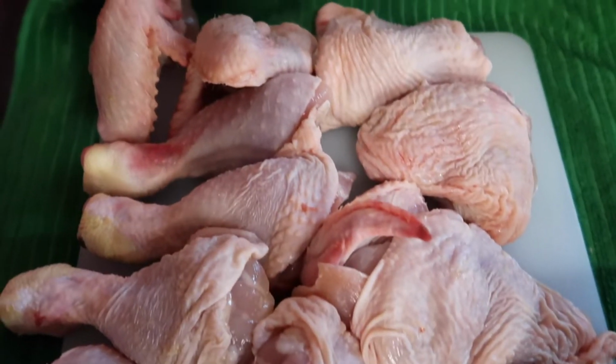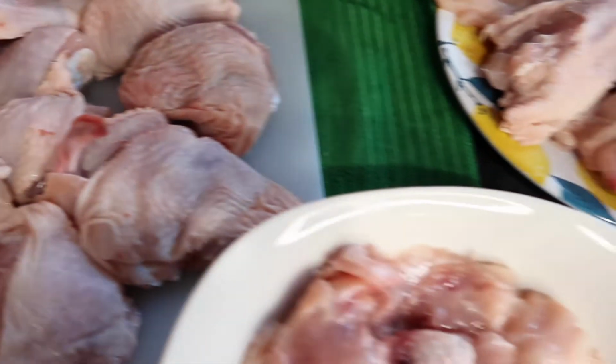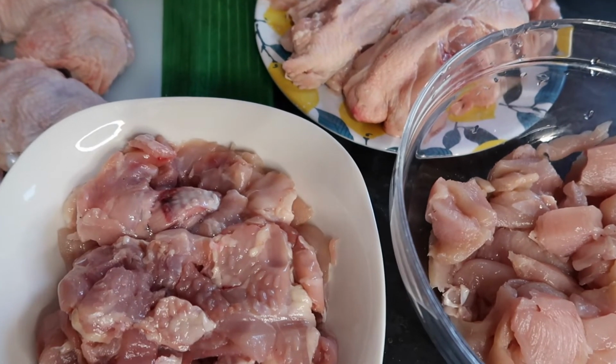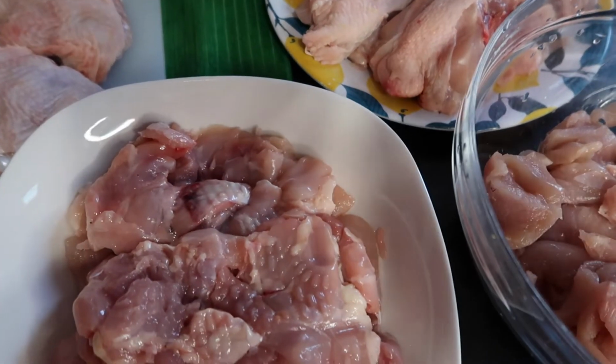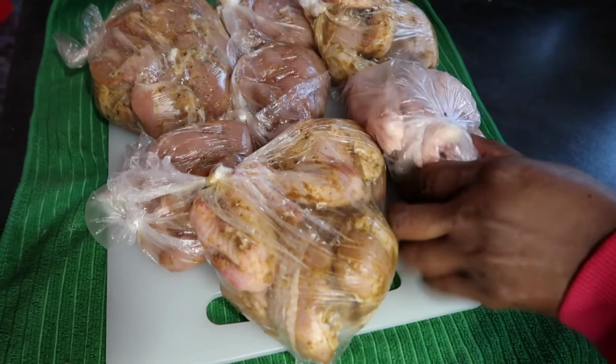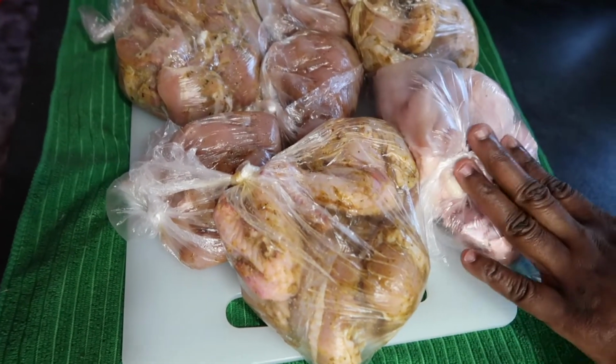So we're going to put these away now, after they're seasoned. Yeah, we're going to season them first, bag them up, put them away. Last one. So all the chicken now sorted.